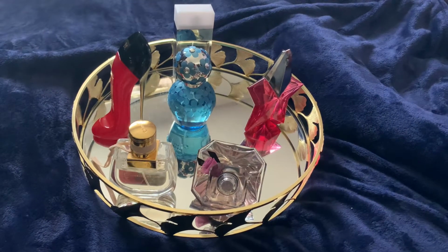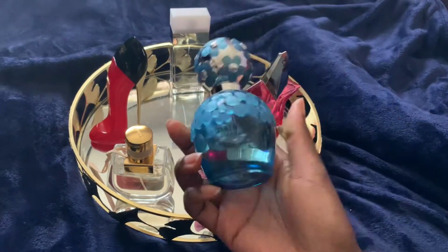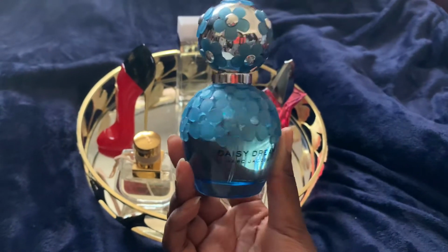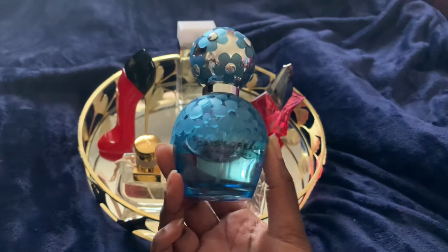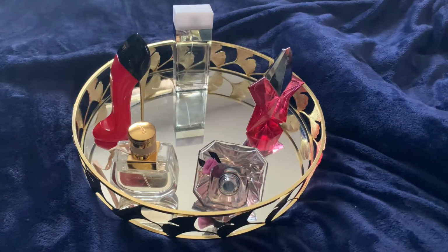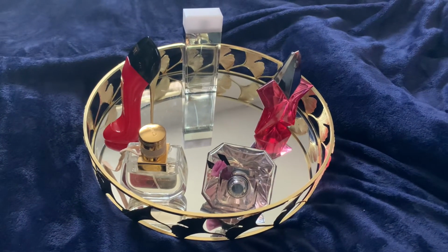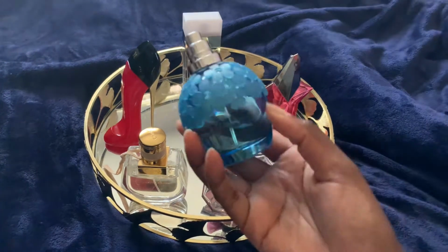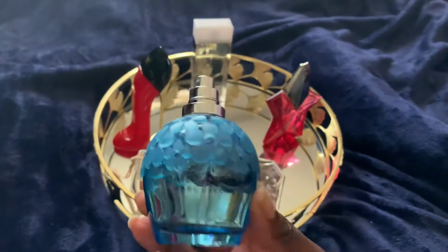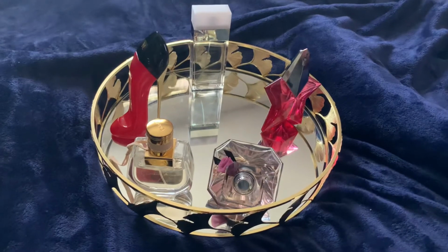Okay, let's move on now to Daisy Dream, which is this bottle here. This is by Marc Jacobs. The top notes is blackberry, pear, grapefruit. The middle notes is wisteria, lychee, jasmine, and in the base you get white woods. So what you get is a sweet, how can I explain this? It's not a strawberry, raspberry type sweet perfume, but what you really get is the grapefruit, the pear, and the lychee.